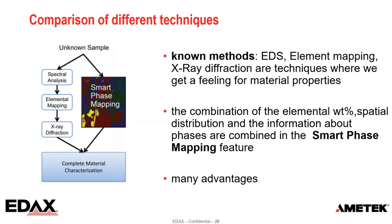The real advantages of the smart phase mapping, besides saving time and using a single method, are that the phases and the element maps are acquired simultaneously and automatically. A quantification and spectra are obtained both for the whole analysis area, but also at user-defined locations or even from defined phases. So no additional sample preparation is required.